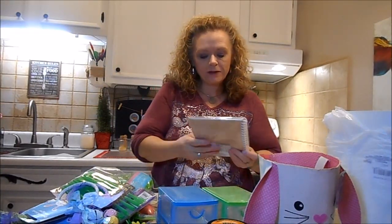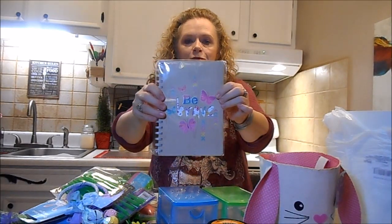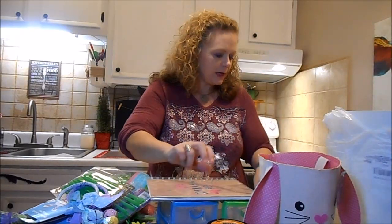And oh, I got this cute little book. Looks wooden, and it's got the cutout in the front. It's just a notebook, but it says, "Be brave." That's kind of my motto. So be brave, do new things, get out there. So I got the notebook.